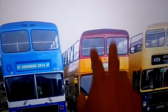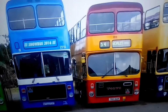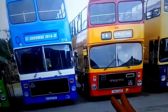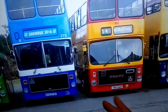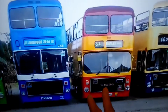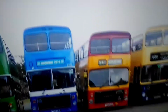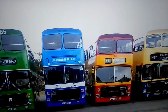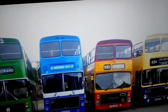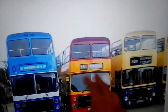Now this one here is an interesting one. It was a one of a kind. It was originally RTO 1R. At some point in its life it was changed to TRR 814R. Now this has been very well preserved. All these buses have been very well preserved, and you can see the height difference. This was the only Ailsa that was low height for low bridges, basically. But they didn't make any more, so that was a one-off experiment.